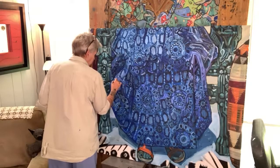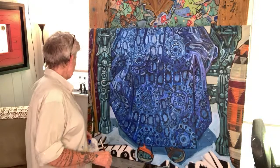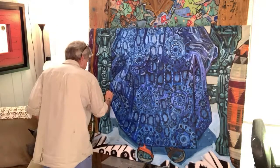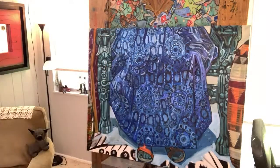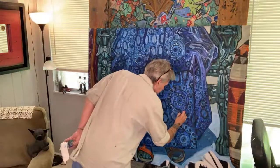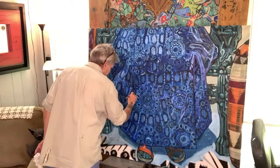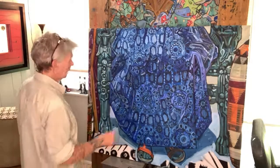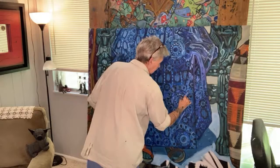So we're still just following old brush strokes. No particular pattern, just following old brush strokes, old colors, not covering some of the colors and shapes up, exposing some colors and shapes. And the glare is horrendous. Letting lines that would indicate folds in the cloth expose themselves through those lines and shapes.